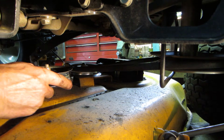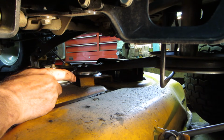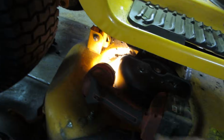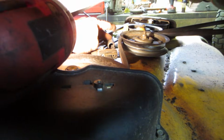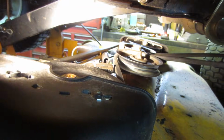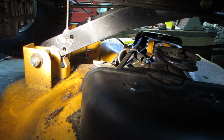What happens is you end up fighting. They have brake shoes on it, so that when you turn the deck off, the deck is supposed to stop within 5 seconds, something like that. I'm not sure what the time is, but you see that spring right there. This big spring is the one that puts the tension on it, and that long little one is the return for the brake shoes.